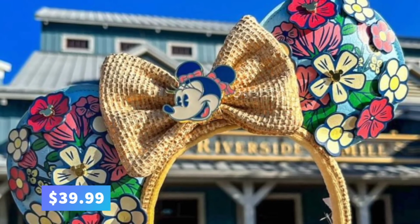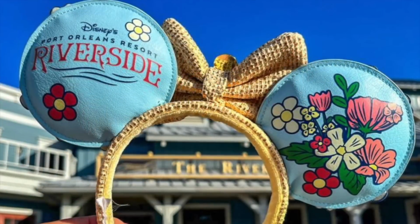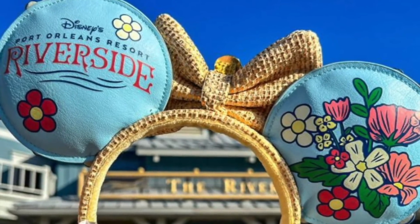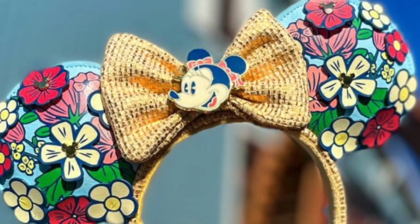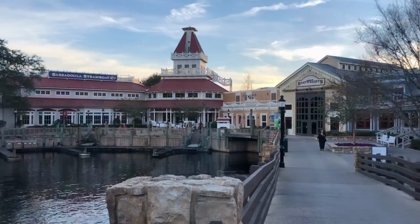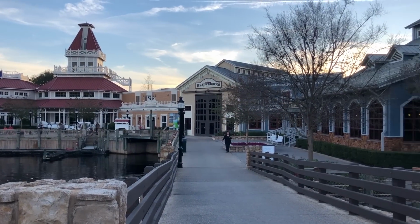These are priced at $39.99 and can be found at the gift shop in Port Orleans Riverside Resort, which is called Fulton's General Store. But be warned, these ears were released recently and sold out. We caught them as they were being restocked, and our reporter shared that they are going fast. So you want to run over to Port Orleans to snatch them up if they're a must-buy for you.